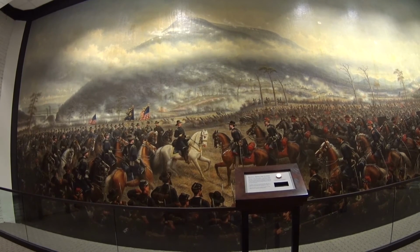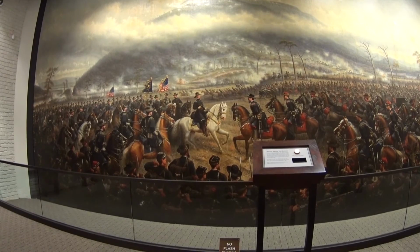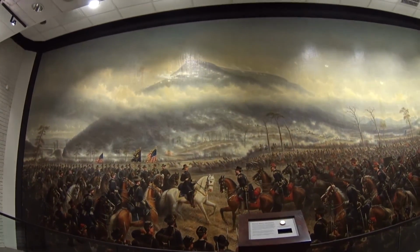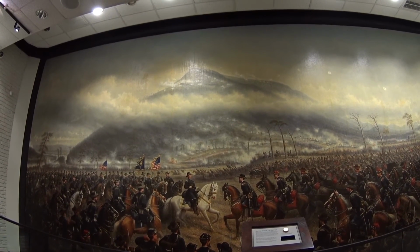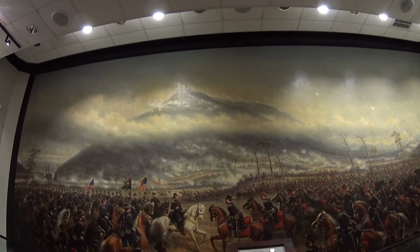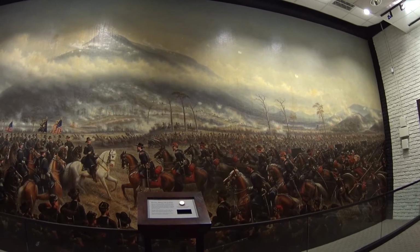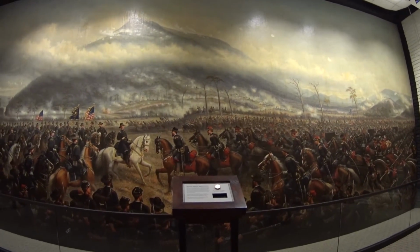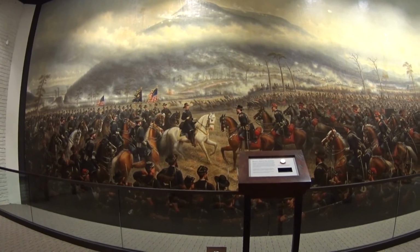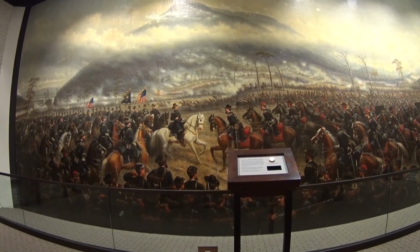Hooker is shown in the center of the painting, sitting atop a white horse, directing artillery fire on Confederate emplacements at the base of Lookout Mountain. During the day, fog on the slope of the mountain hid the fighting from those below, giving rise to the name, the Battle Above the Clouds. Despite the fighting, Confederate troops retreated after dark, and troops under Hooker's command took the top of Lookout Mountain the next morning without opposition, and later contributed to the overall Union success at Missionary Ridge.